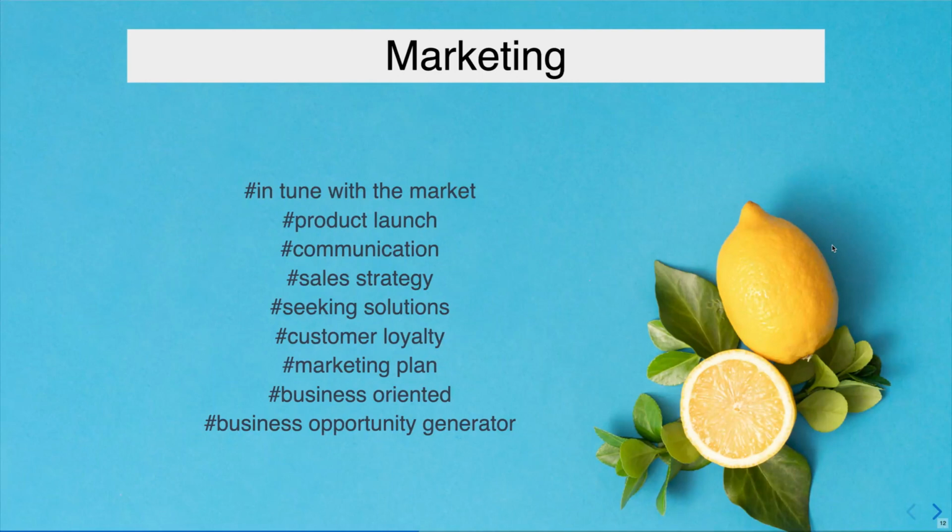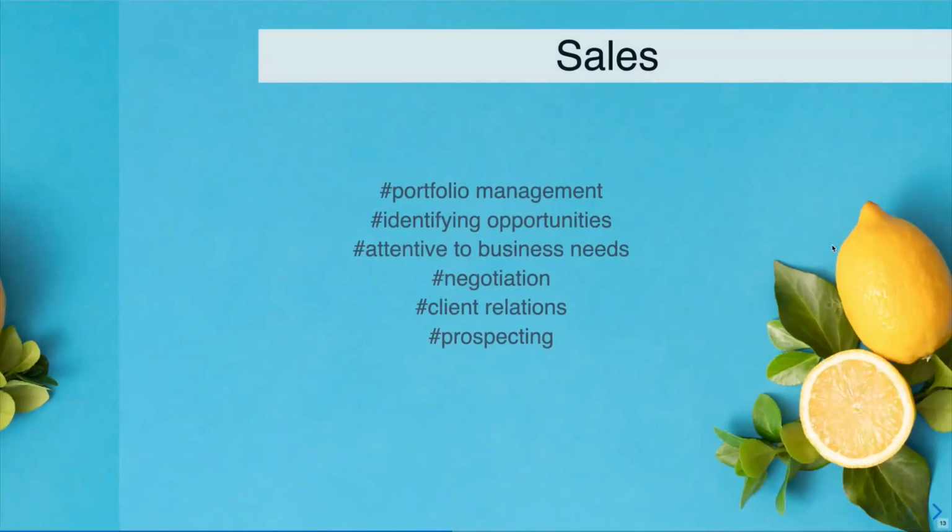But also, all these lists linked to the job, you can find on the job offer. Very simple. You read your job offer and you just underline every keyword that you can find and you put it in your resume.